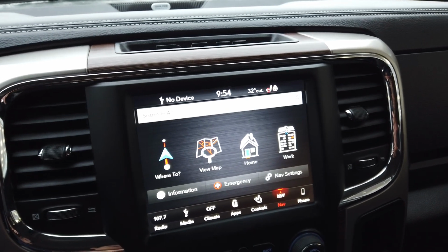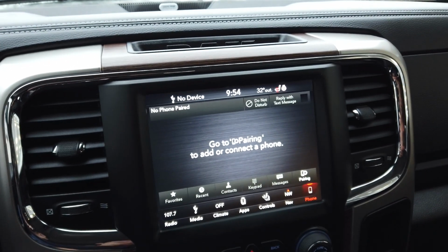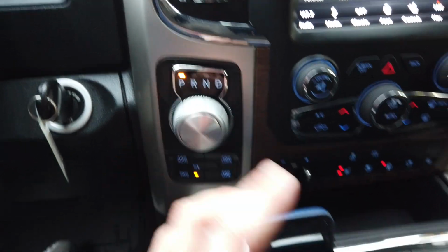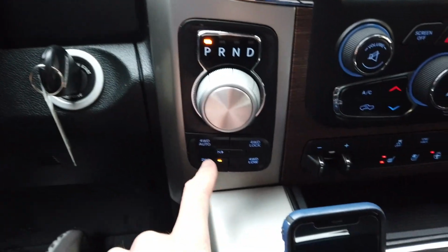It does have navigation built in, and it has the Uconnect pairing for your phone for hands-free phone use. Again, shifter knob here, it really frees up this space here so you don't have anything here or along the side of the steering wheel.